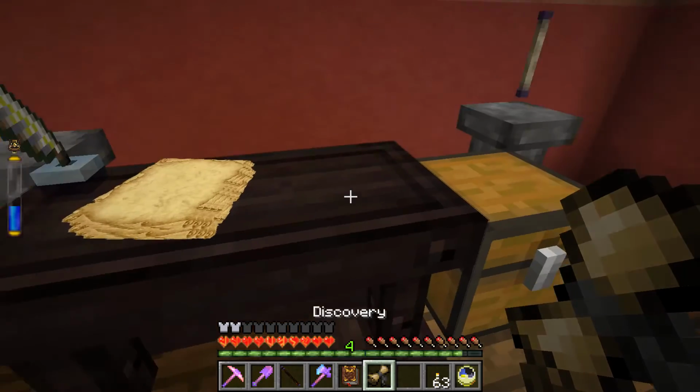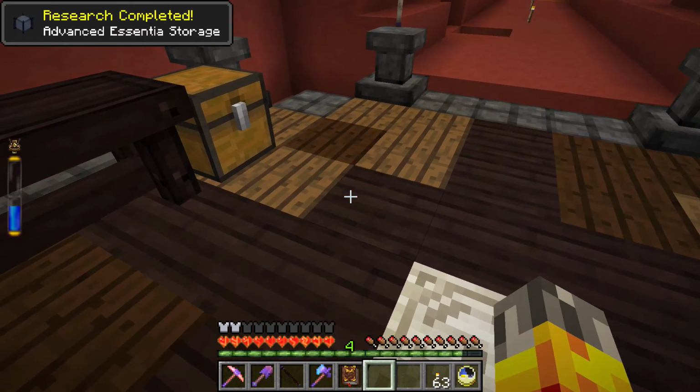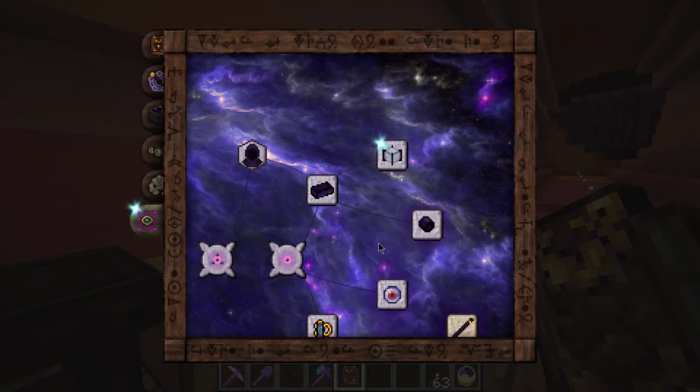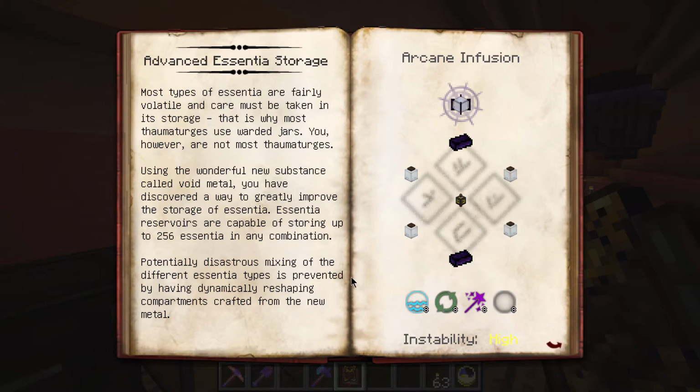So let's go ahead and get this down and dusted. Kind of a nice cubey shape for the advanced Essentia storage. What on earth has that got to say about itself? Most types of Essentia are fairly volatile, and care must be taken in its storage. That is why most thaumaturges use watered jars. You, however, are not most thaumaturges now, are you?